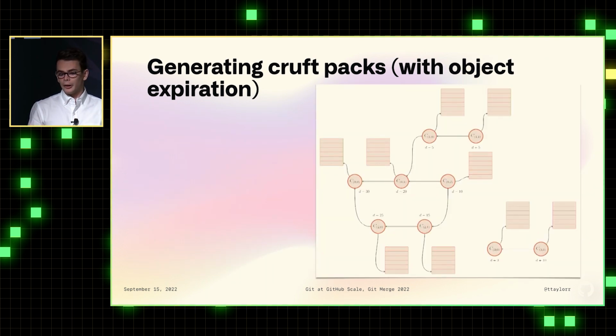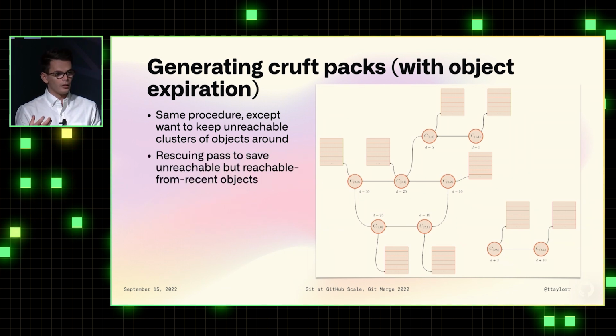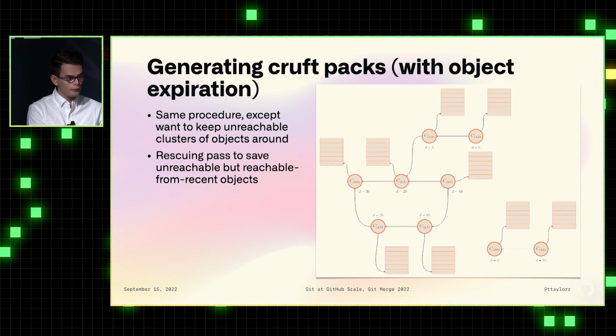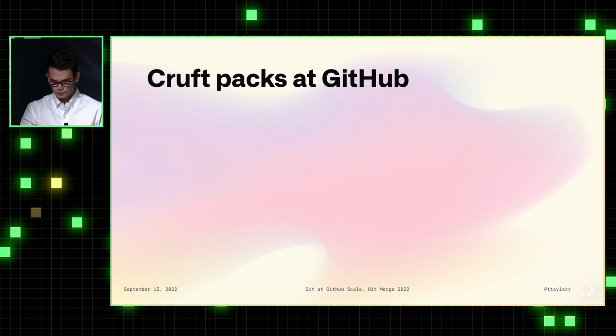When we want to generate a Cruft pack with object expiration, like I said earlier, we want to keep unreachable objects in clusters around in sort of an all or nothing state. So if any part of a cluster that's unreachable is too recent to be actually deleted from the repository, we keep all of those clusters. And we perform that by doing a reachability traversal over the recent objects. Here you can see we take all the unreachable objects and start at just the ones that are new enough to stay in the repository, marking them as we see them. And those objects then get entered into the Cruft pack instead of being pruned.